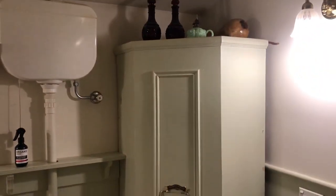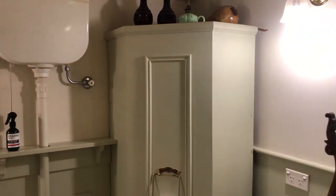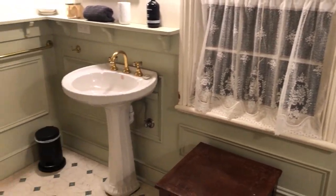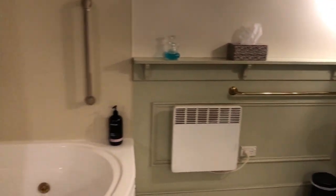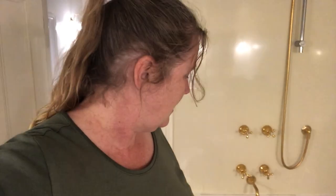That is the most elaborate toilet roll holder I think I've ever seen. I'm guessing there's probably a hot water system behind there. Toilet, vanity, heater, most importantly, the spa. Every hotel should have one. Last time I had one here, it had the potpourri in it. I'm hoping this one doesn't. Give it a go. So it's really, really pretty.